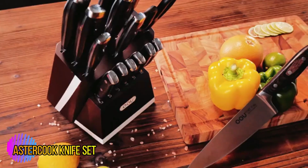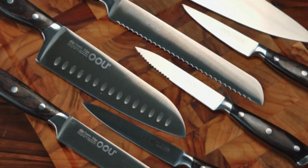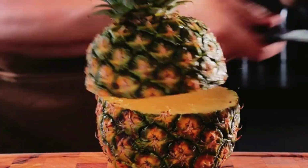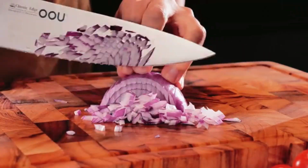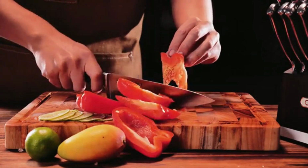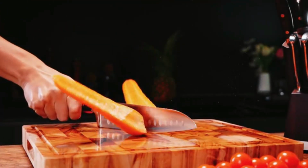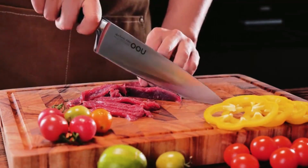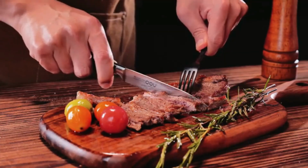Astercook Knife Set. Multipurpose Knife Set. This kitchen knife set includes 8 chef knife, 8 slicing knife, 7 Santoku knife, 8 serrated bread knife, 5 utility knife, 3.5 paring knife, kitchen shears, and 6 PCS blade guards. Anti-rust coating. The healthy anti-rust coating protects the knife from oxidation and is dishwasher safe, while the non-stick coating ensures the blades stay clean all day long.